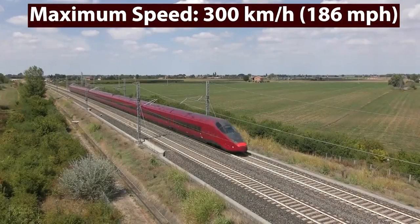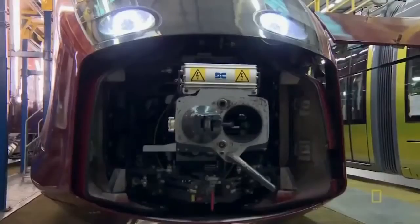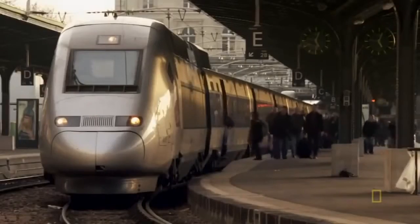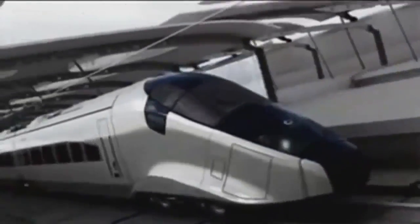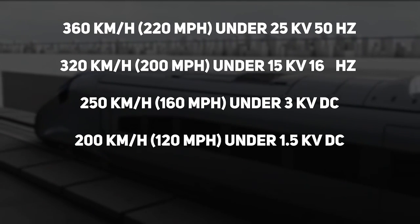Operating at speeds up to 300 km per hour, Italo trains connect the largest cities and offer an interesting alternative to the Frecciarossa high-speed trains of state operator Trenitalia. Italo was the first operator in the world to utilize Alstom's AGV trains. Unlike the TGV, which was developed in collaboration between Alstom and SNCF, the AGV was developed entirely at Alstom's cost. The train can operate under all 4 European electrification systems with a top speed specified for each system.